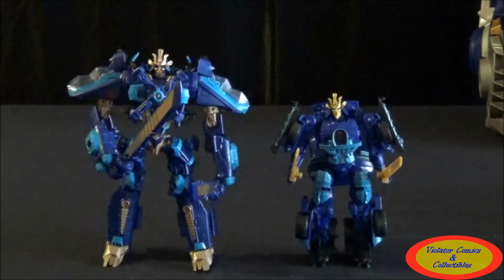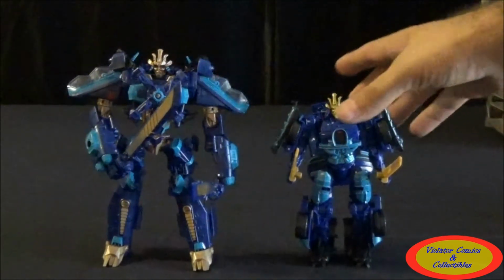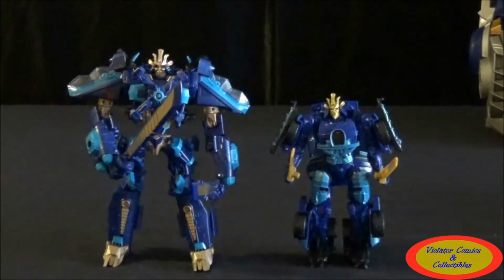And even these, though they're not movie accurate, look really cool for his shoulder pads. And I like the face mold of the Voyager a lot better. So as far as robot mode, even though he's not movie accurate, I think the Voyager is 100 times better than this guy right here. And I do like this guy. As far as color schemes, they're almost the same, except this has more metallic paint in the blue. That's the only real major difference I can see in the paint colors. But as far as the robot mode, I think the Voyager class is just much superior.